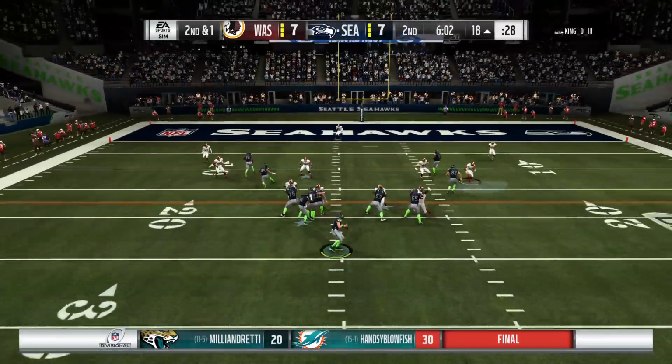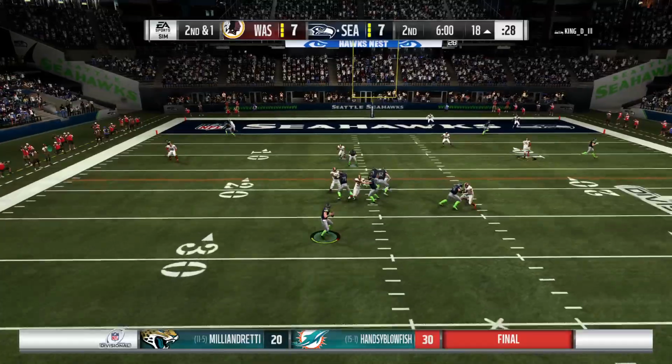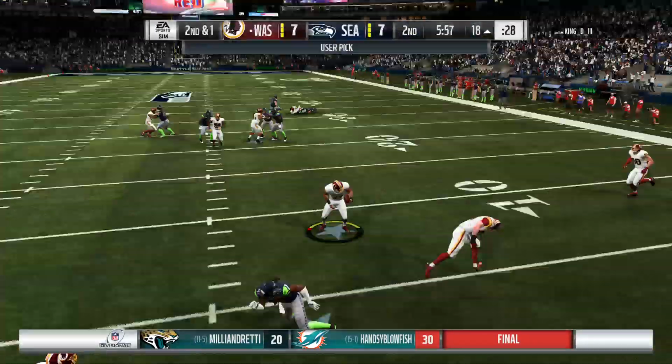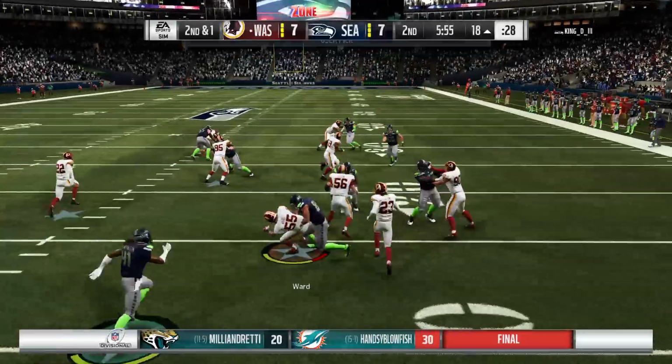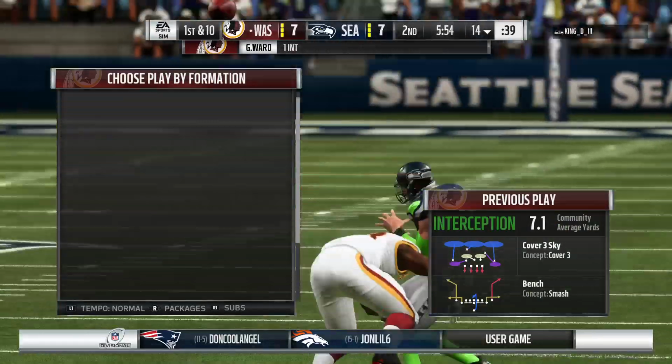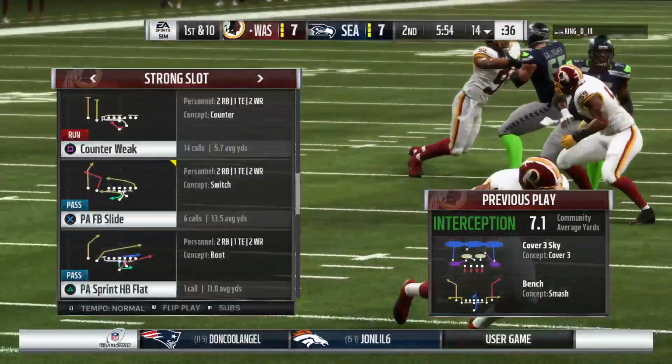Because you've got the ability and had the ability to run it in, throw it, go play action and take your shot at the end zone. And this throw will be intercepted. Picked off inside the 10. And he'll be stopped shy of the 15 at the 14-yard line on the return.